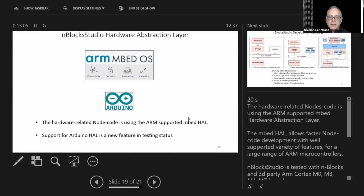About the hardware abstraction layer. The hardware-related nodes code is using the ARM-supported Mbed hardware abstraction layer. The Mbed HAL allows faster node code development with a well-supported variety of features for a large range of ARM microcontrollers. mBlock Studio is tested with mBlock and third-party boards. We also support Arduino hardware. Arduino hardware abstraction layer is a new feature in testing status. With Arduino support, newly developed nodes can access use cases not covered by Mbed. The Arduino compatible mBlock Studio kernel nodes are tested with a standard 8-bit Arduino Uno board.